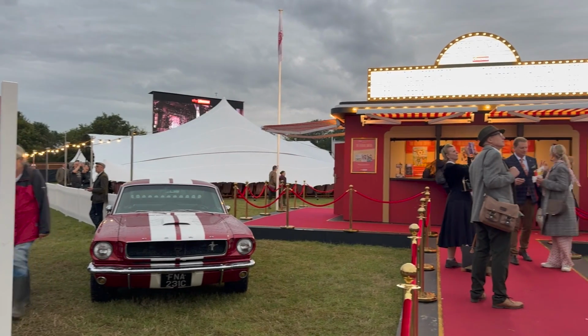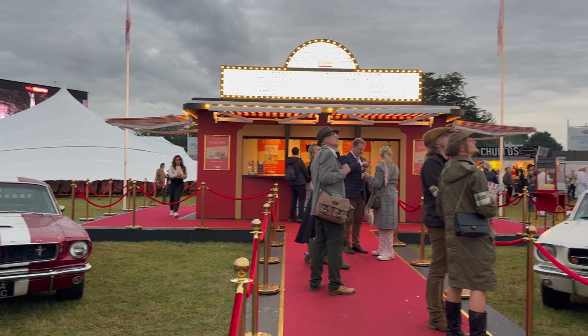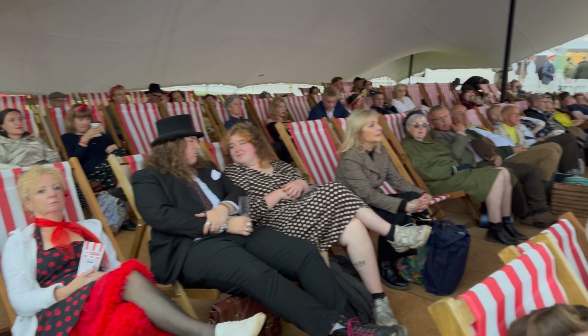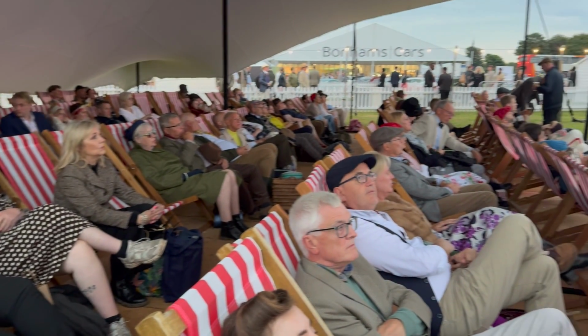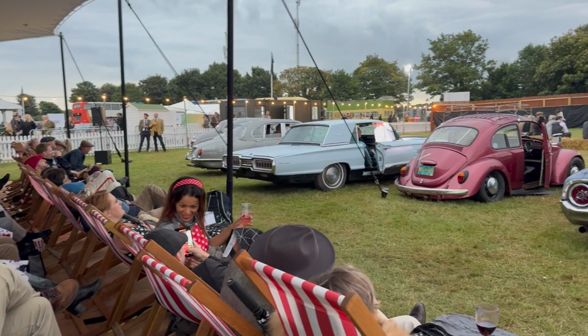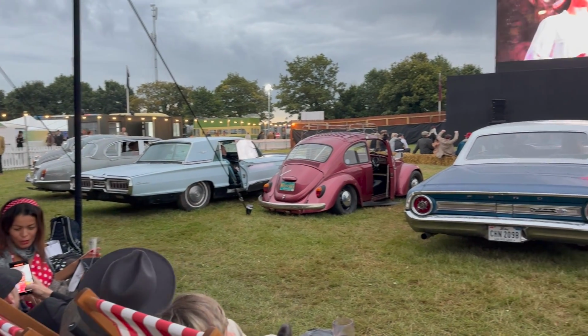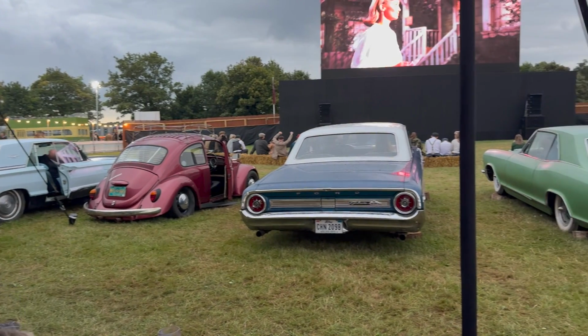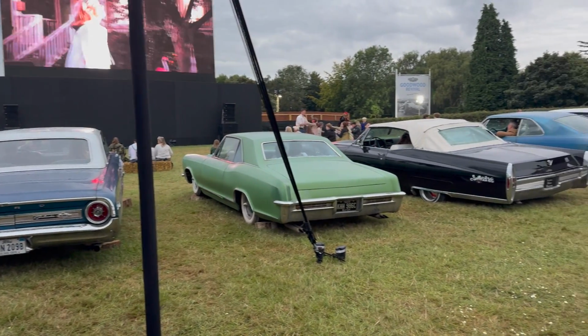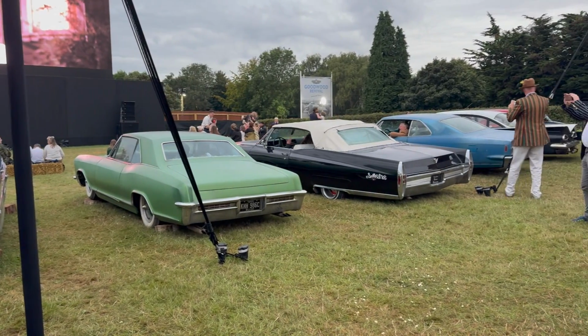As you cross over the road, don't miss Sky Cinema. It's not a charged for feature. Sometimes I hear people thinking it is, but it's not. And if you ask them and they've got some left, they'll even give you some popcorn, which actually is a really nice little break from everything. And you can sit down and chill out. And if you're lucky enough and you catch it at the right time, you can also sit in one of the classic cars for that drive-in movie feel.